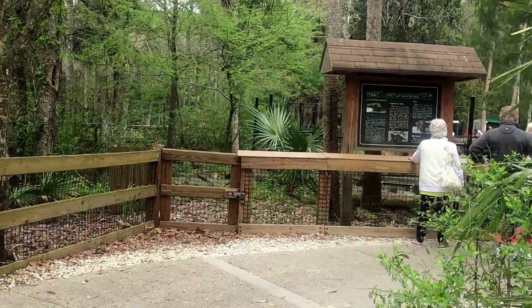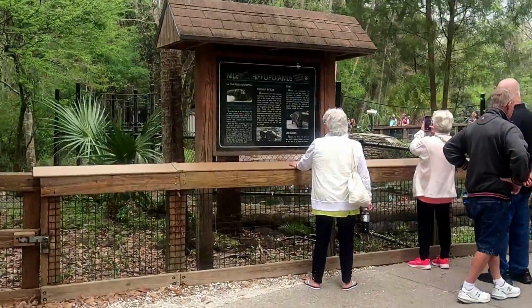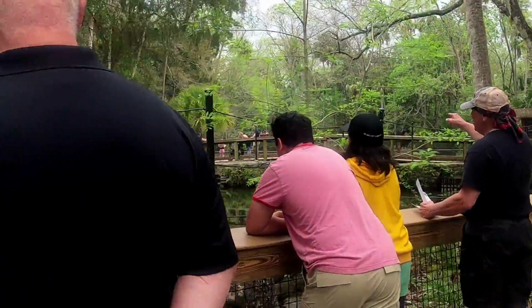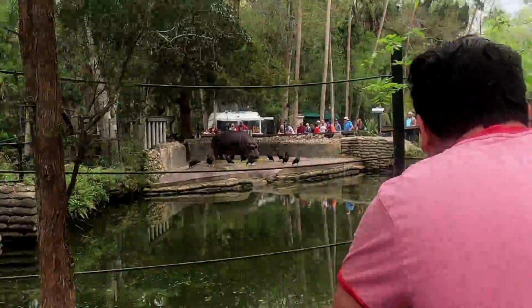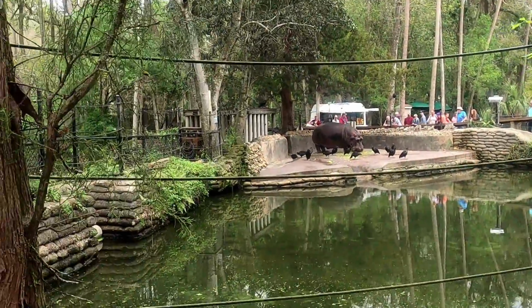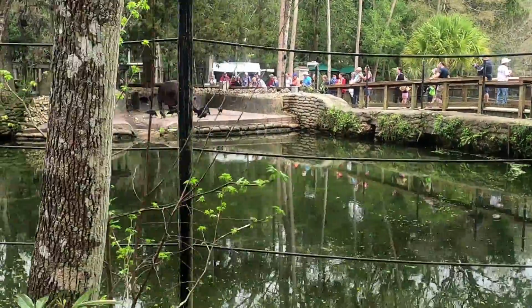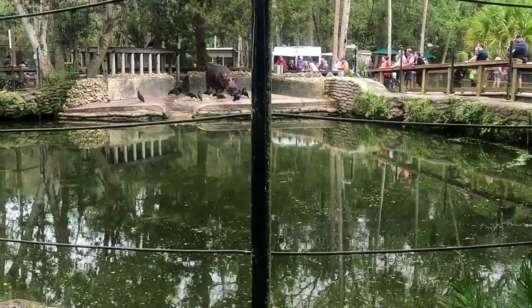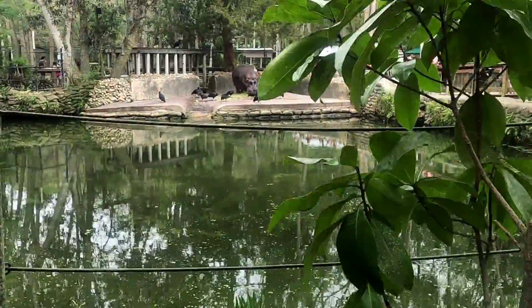Nile hippo. Okay, let's check out the hippo here. Let's see how big the hippo is. Ooh, look at the hippo. It's a big one. There's a lot of vultures. Is that vulture birdie, honey? Those are all turkey vultures. Oh, turkey vulture.